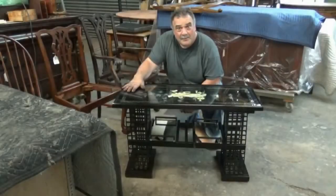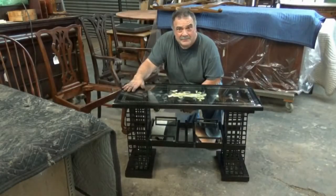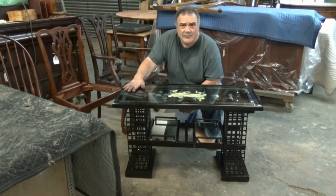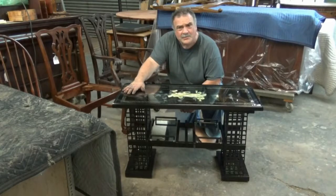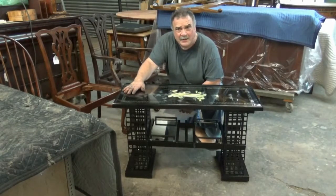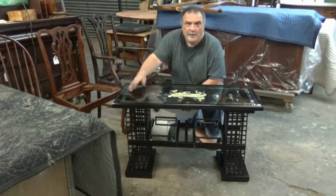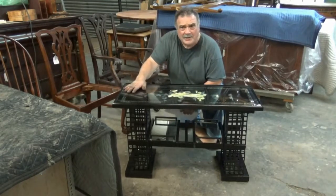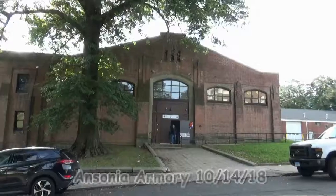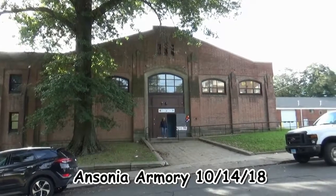So now, the best part is to come. Now we bring this over to the Ansonia Armory Center and see if we can raise some money for My Sister's Place there and the people at the Center for Domestic Violence Services. So I hope everybody comes on down, gets a project, has fun, and helps out the people at the Domestic Violence Center. Thank you very much.